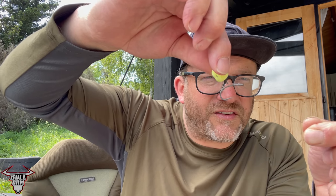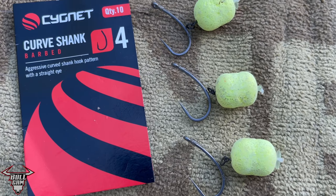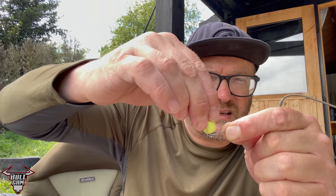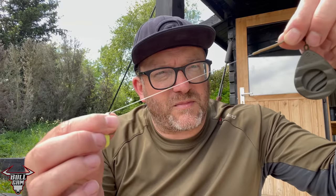And then if we look at the actual hook section itself, I don't know if you can see that particularly well, I'll do another shot in a minute when I come in closer. So I've got a D-rigged Cygnet Curve in a size 4, and the hook bait I've gone for is a yellow barrel-shaped wafter. Now, literally, that will just sit off the hook, and then with the feed I'm putting in, there's definitely be some yellow in the mix. So, that's the starting length.